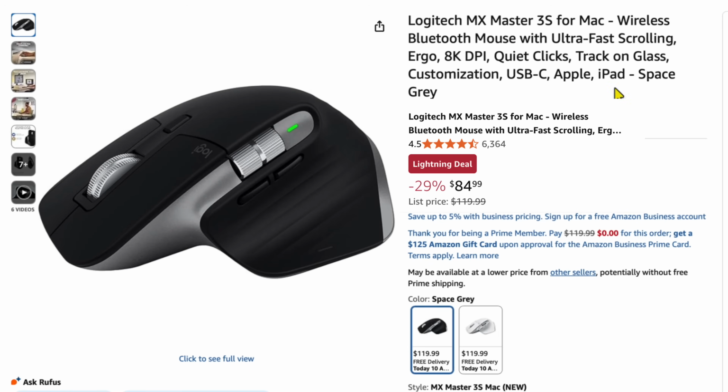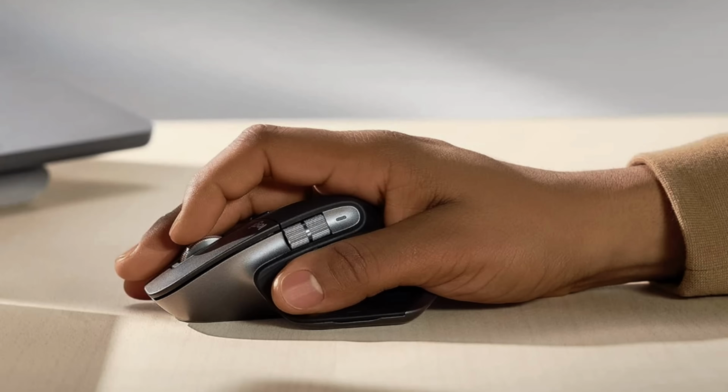So for the third product here, what do we have? This is one of the best mice out there in the world, the Logitech MX Master. This is usually around $120. Right now it's on sale for $84.99. An incredible cost on one of the best mice you can buy, but let's keep moving.